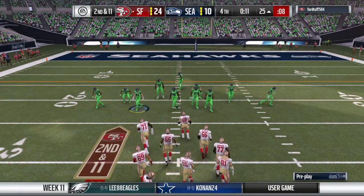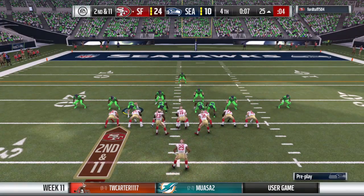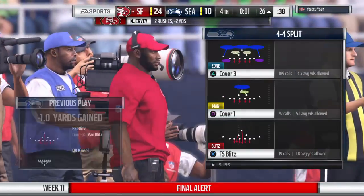Double tight, double tight. 4 down, 4 down. Check. Hurry up, here we go. Clean up. Defense still with 3 timeouts. We'll see if they want to use them here as the kneel down comes.